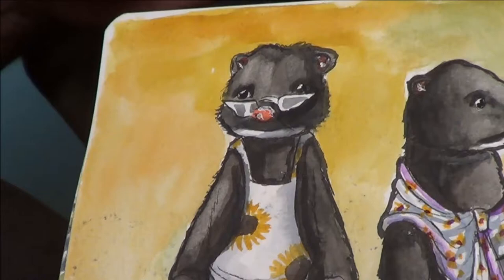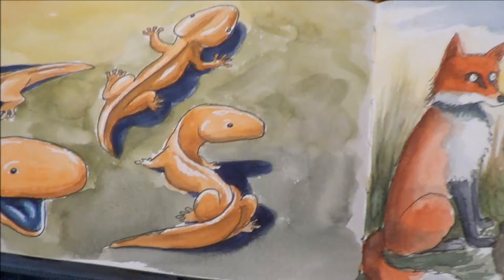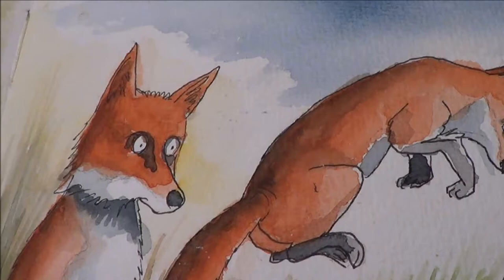So then we got Skink, which I'm pretty sure skinks don't actually look like that. I just kind of did my memory thing and said, I'll give him a wide head because it's cuter. Paint him orange because it's bright. Then Fox. Fox turned out kind of nice. I kind of like that style, a little more rough. And I've seen a lot of foxes around here too.